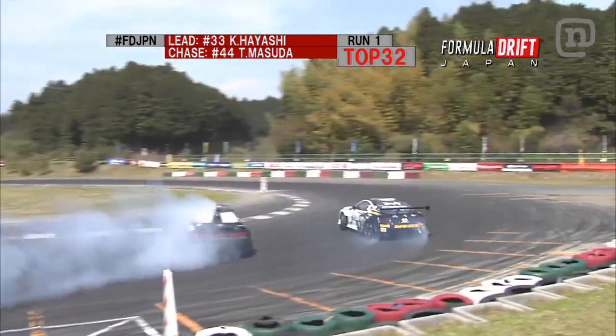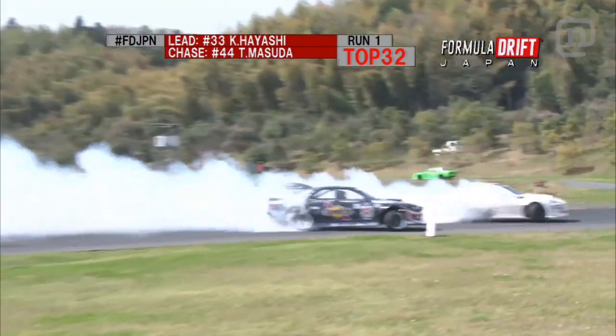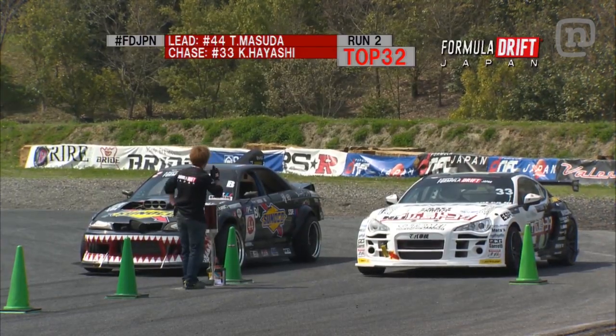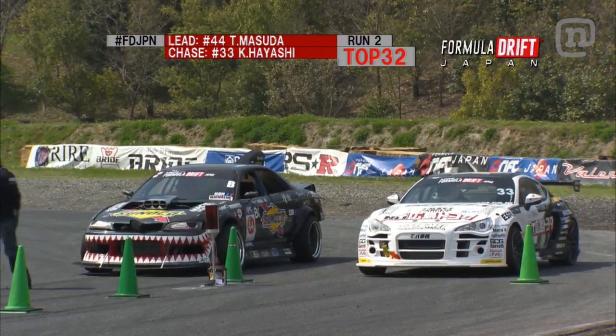Hayashi very deep into the outer zone. Masuda right behind him. Watch the switch here as they go around the second inner clip and over the finish line. We're going to send these two guys again. Masuda on the left will be leading. Hayashi on the right will be following.